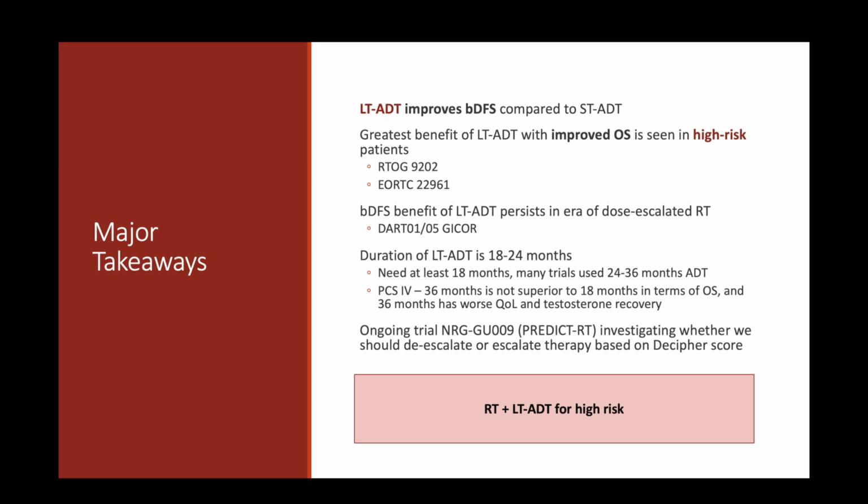Now, the duration that we typically use is 18 to 24 months. I think based on PCS4, we have data for 18 months. I think standardly, a lot of trials use 24 months as a standard.